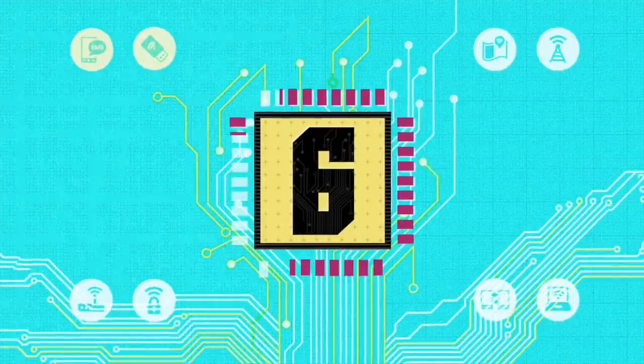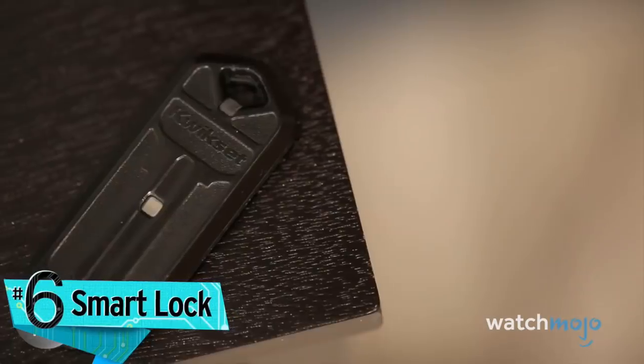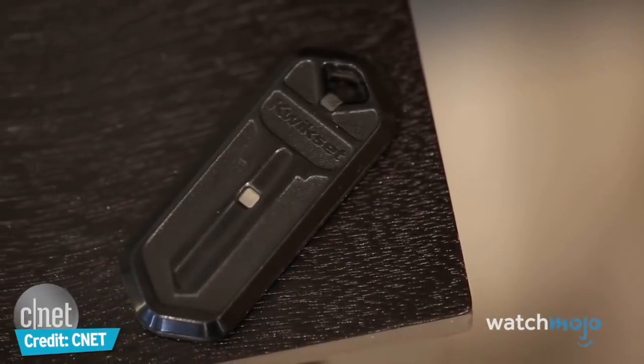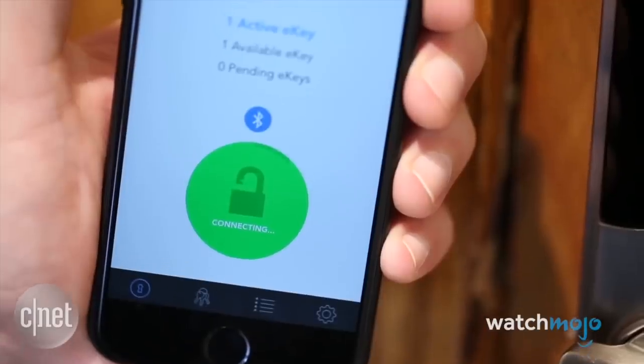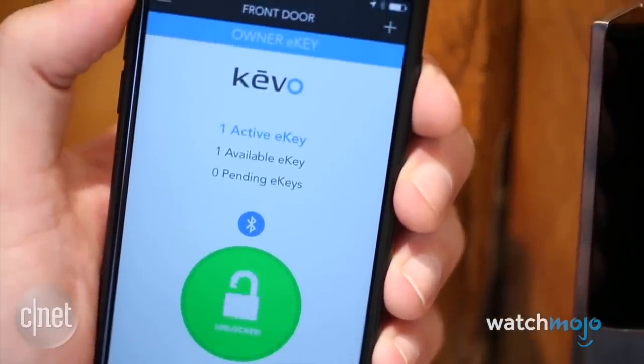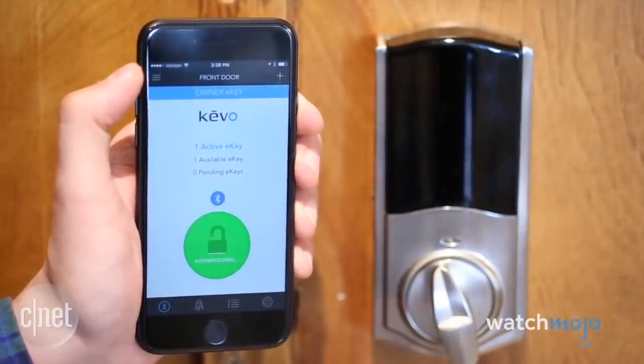Number 6, a smart lock. Imagine you're on your way home and you realize you left your house keys at work. No problem, as long as you have the Kivo Smart Lock. The second generation Kivo is a smarter smart lock and the only one to offer touch-to-open convenience, which lets you lock or unlock the door with the touch of a finger, eliminating the need to fumble for keys.